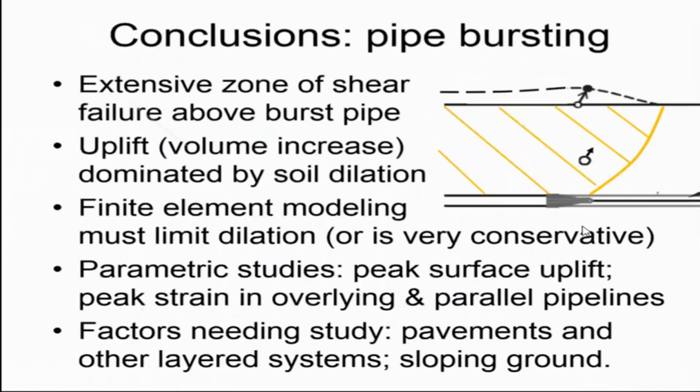Some conclusions. Extensive zone of shear failure develops in the vicinity of this cavity expansion. So if you actually calculate the volume being displaced down here by the burst head, and you calculate the volume of material being lifted up at the surface, this volume is massive compared to this volume. Like it's 20, 30, 40 times bigger. Because most of the volume increase is because of dilation. It's not because of the fact that we've sort of pushed some volume out here. Well, it sort of indirectly is.